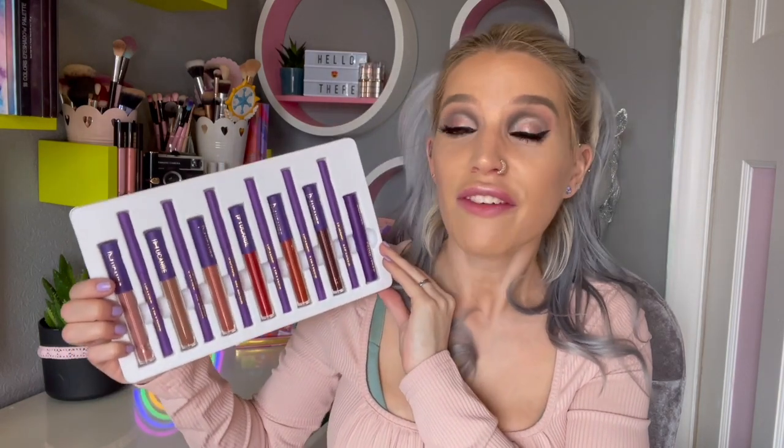But this set is available on Aliexpress for £11, which, if the formula of the lip liners and liquid lipsticks is good, then I think that £11 for basically 13 products, I think that's pretty fair.